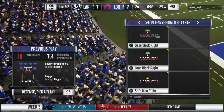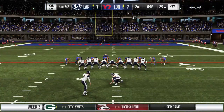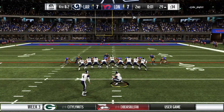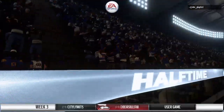Now a timeout coming here defensively. As on 4th down, may as well make them punt it. So with 2 ticks left here in the half, on is the field goal unit. From the right hash, it's a 46-yard attempt. And Zerline's kick. And we will skip the highlight show this week.